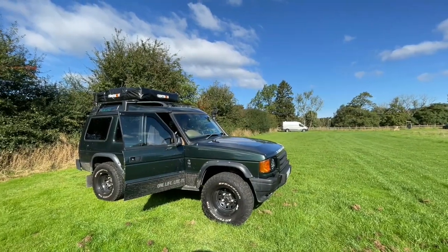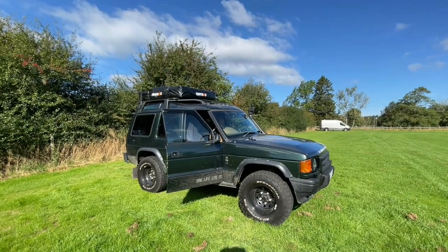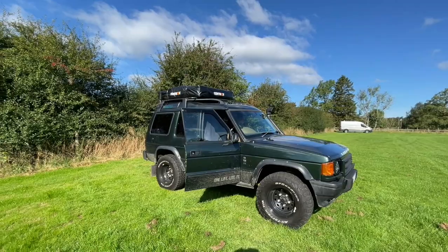First night in tent. A bit cold, but it was alright. And that was our first night in the roof tent.